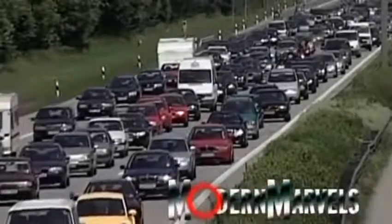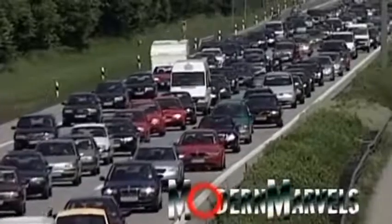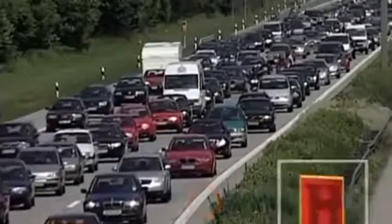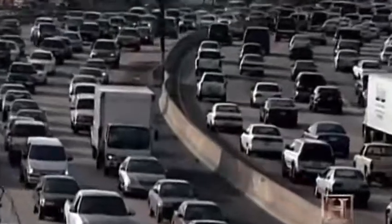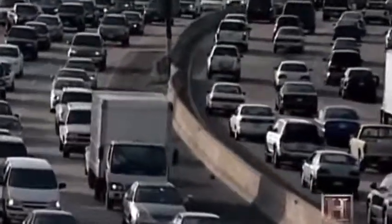For millions of American motorists, the daily commute looks and sounds like this. And the gridlock is predicted to worsen in the coming decades. If a growing community of aviation professionals gets their way, the daily commute could look more like this.